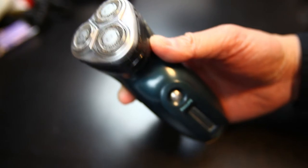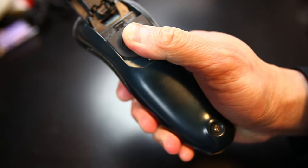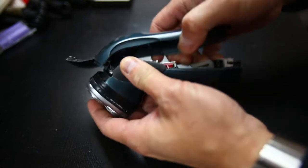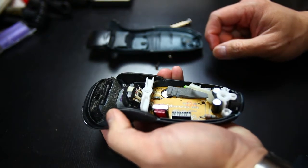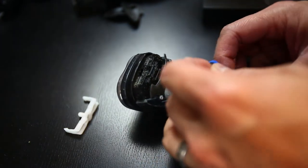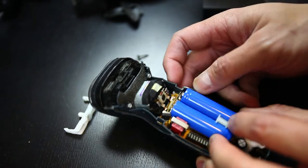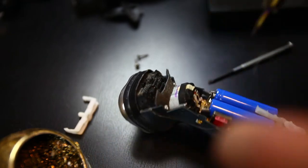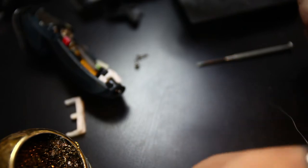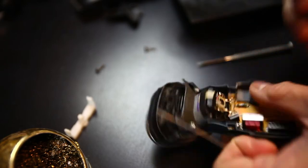So I was asked by my dad to fix this Phil-a-shave 5865. I'm going to start off by just removing the two screws on the back side. Yeah, it looks like it came out. And then I'm going to try to slip the battery underneath this clip. I'm also going to get some flux on the tips of these batteries, just the tip of the battery connectors on this side.